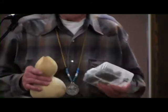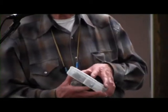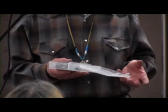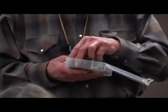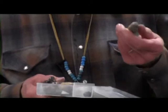and I'll pass this around, start that out. What they did was basically would go out to a ponderosa pine and get the pitch out of it and use that as their glue. And I have some of this. I'll pass this around so you can take a look at it.